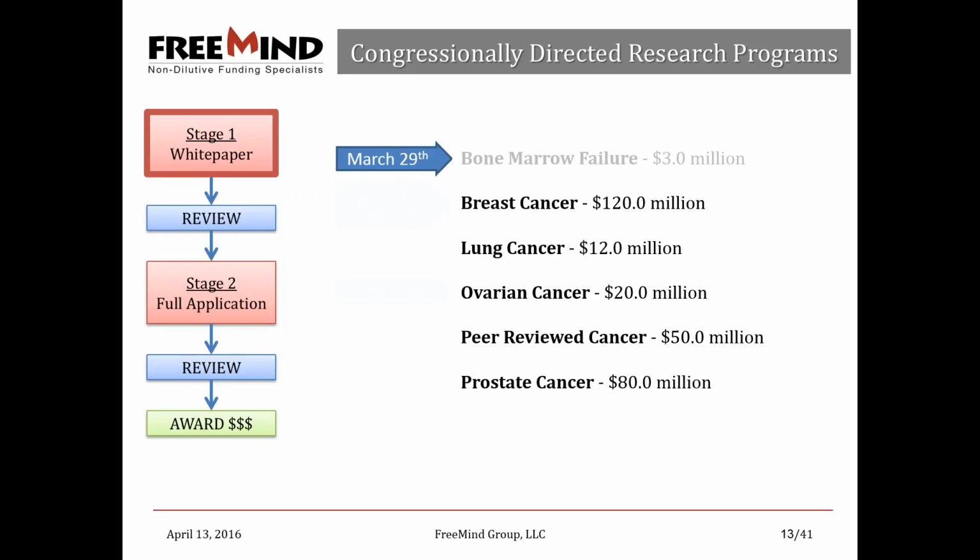Similarly, breast cancer and ovarian cancer, the white paper is not yet due, but it is right around the corner, so it is definitely a wonderful time to start. Don't postpone that stage. And of course, I still think there's still time. This is again a 2-page document, so don't feel that the time has passed.